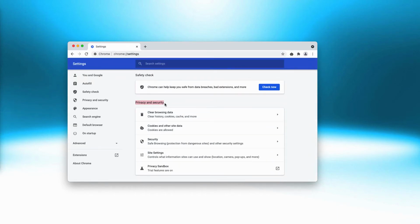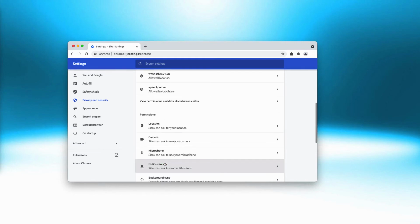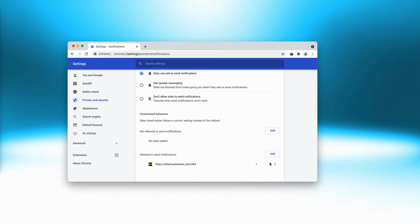To fix the issue, go to the menu of your browser, click on Settings, scroll down to Privacy and Security, Site Settings. Now in the Permissions area, select Notifications and pay very careful attention to the bottom of the list that displays sites allowed to send notifications. If you find this malicious website, remove it from this list.